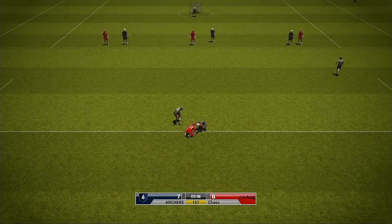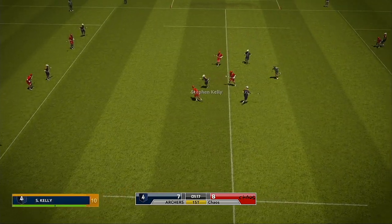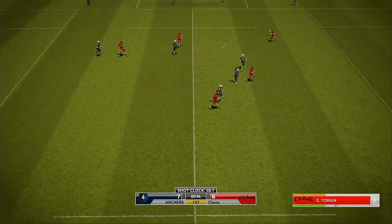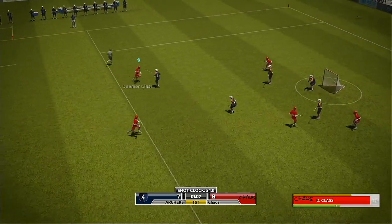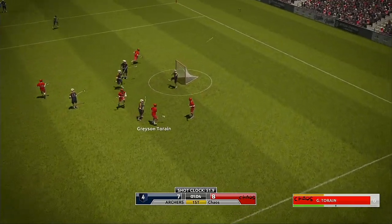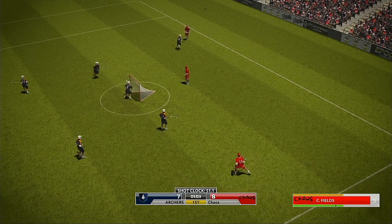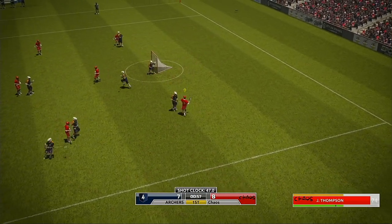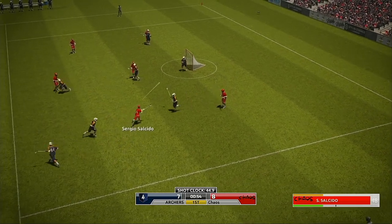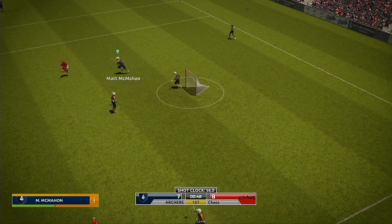Face-offs are an all-out battle for possession. Who will come up with it? The home team wins the faceoff and they get a step. And he shoots. Sails high. Red ball. And he shoots. 8 was all over that one.